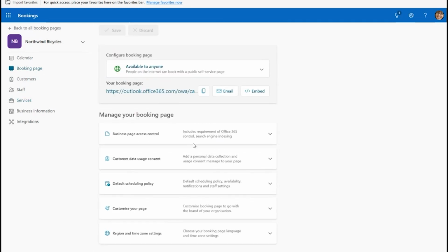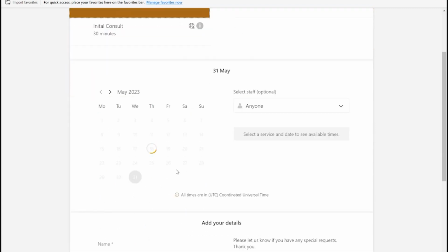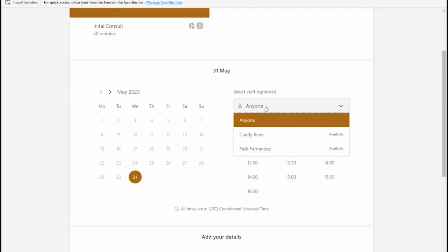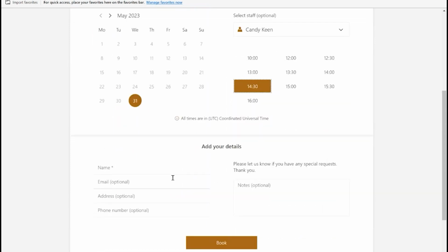So let's take a look at how Bookings works for the customer. Now, from a customer perspective, they would just simply select their choice of date and time here. And as we can see, some of the times have already been blocked out because these ones have been taken by other customers. But customers can also click through the days of the week to figure out the best time and, of course, to choose, if they want to, a specific staff person that they might want to meet with. And once the customer inputs their name and email, then they're all set to go.